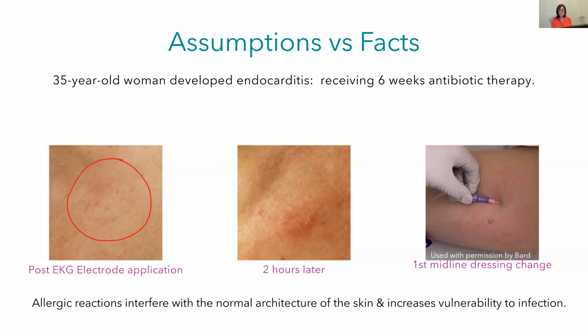But we need to think about allergies and differentiate, and that's way beyond our scope to be able to say that you have an allergy. But it is enough for us to say, we need to explore this. Patients can develop a sensitivity to any of the components that we're using.